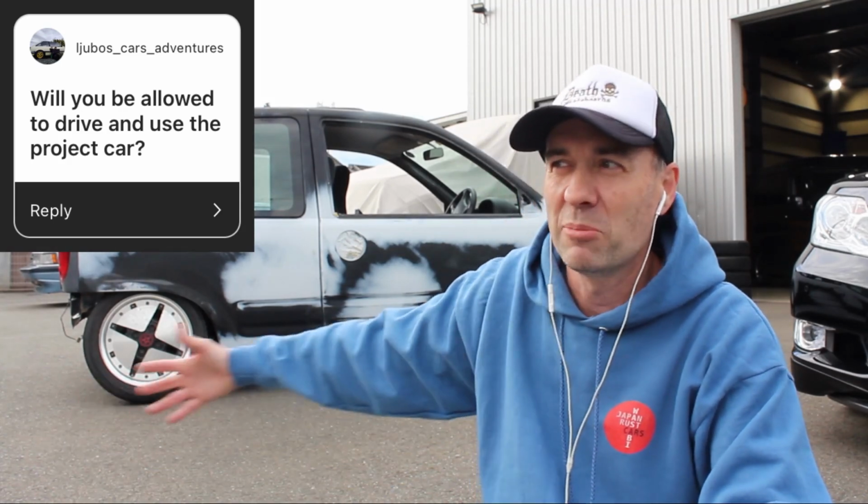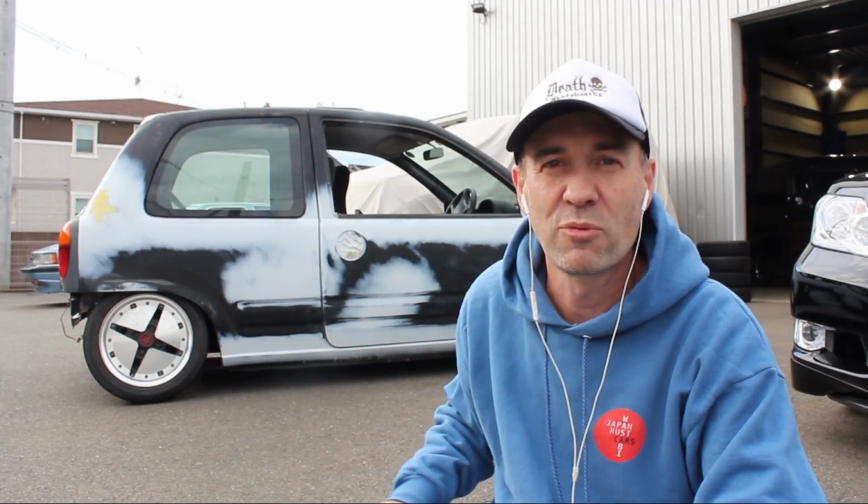Will you be allowed to drive the car and use the project car? Yeah, mate. Once it achieves Shaken, they'll be checked for roadworthiness. It'll be paid for by them. They will hand over ownership of the car to me. Then I will assume costs for the car. But they're building it for me. So I feel pretty lucky.